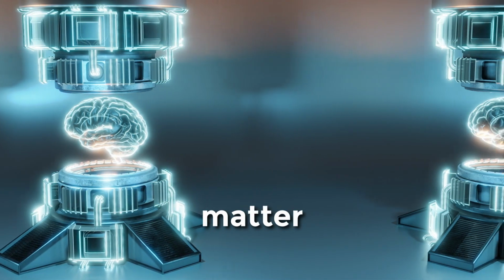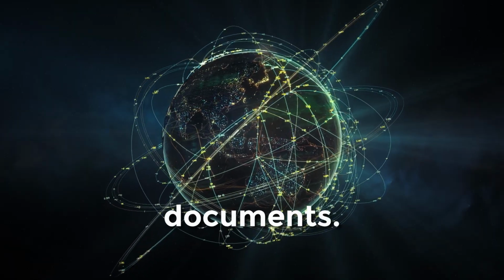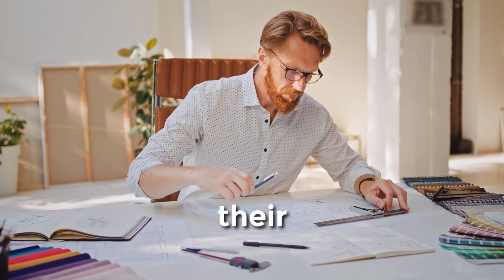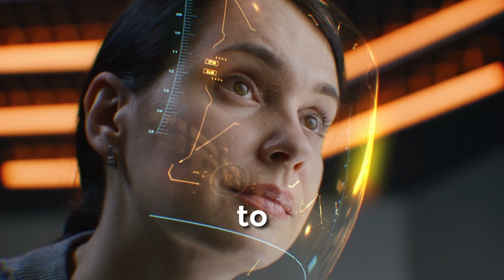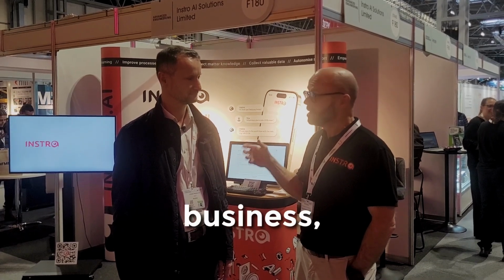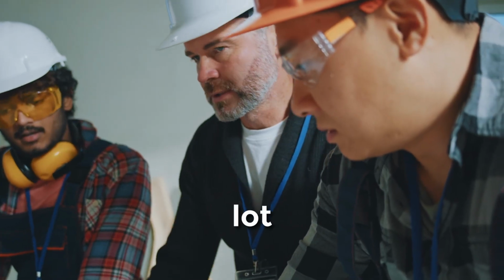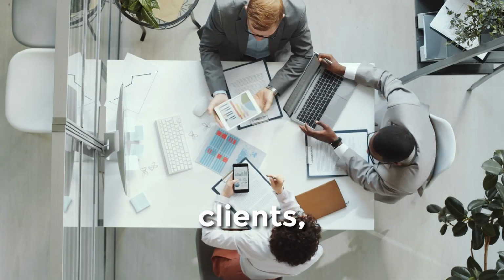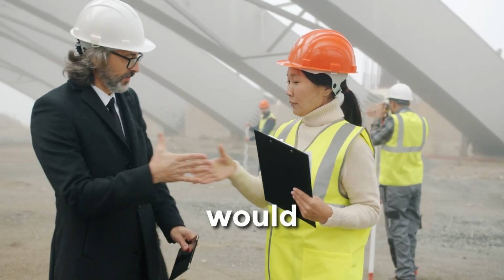We're introducing Instro AI as a virtual subject matter expert, consuming all that knowledge and information from those manuals and technical documents, so their staff, their engineers, their service engineers, their technical support staff can get immediate natural language answers to the questions they would ask that subject matter expert, the senior engineer in the business, providing instantaneous responses and saving them a lot of time, and really giving those engineers a lot more support when they're with clients, when they're in difficult situations where they can't get the support they would need from their colleagues.